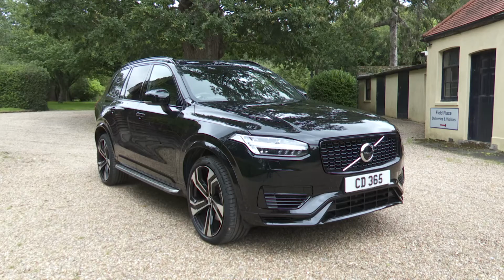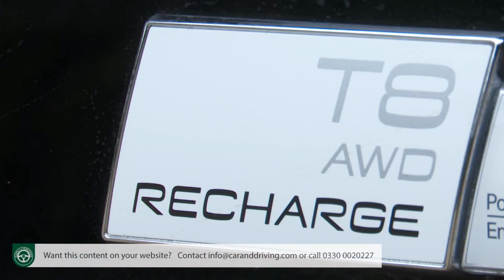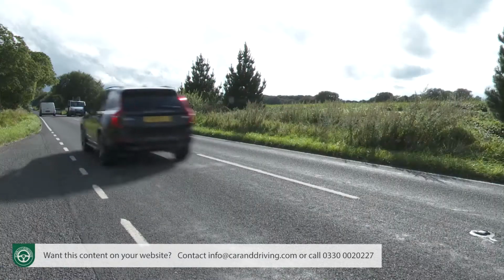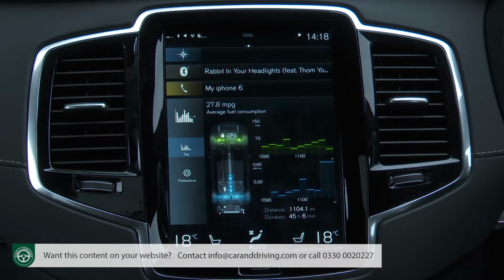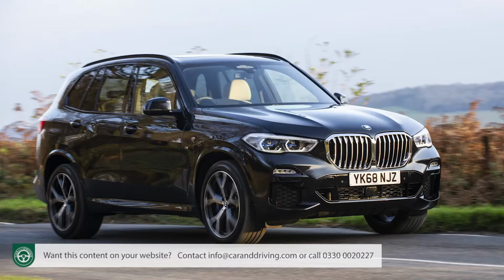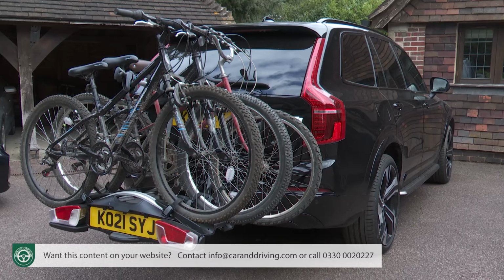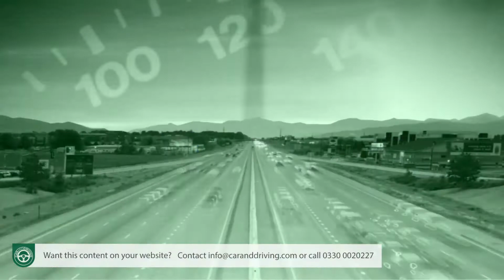Volvo's XC90 showcases cutting-edge technology in Recharge T8 plug-in hybrid guise. There's 30 miles of all-electric driving range, a CO2 figure of just 61 grams per kilometre and a three-figure fuel return. All delivered with the ability, denied to customers of some other large crossovers, to take 7 passengers in comfort. Here's a family-sized SUV more ready than most for a very different world.